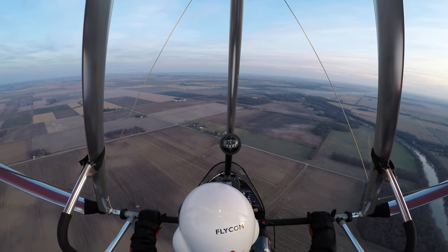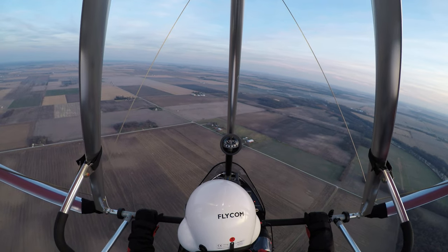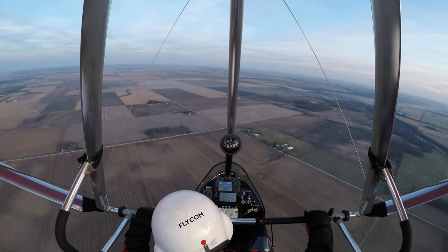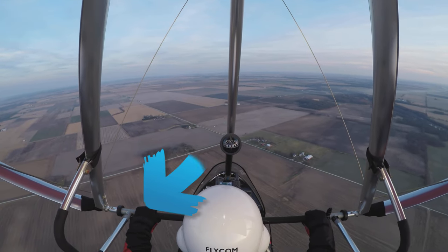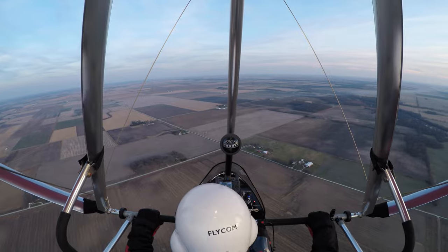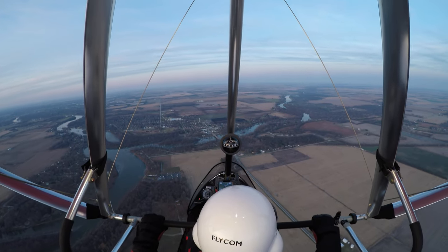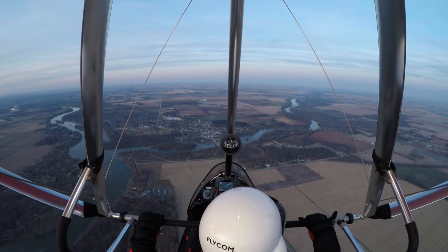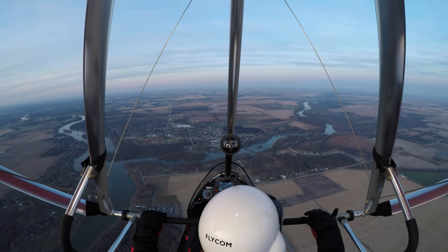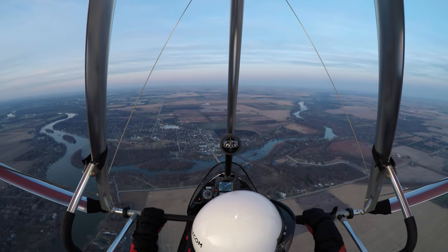Look at the crab I got going. I'm trying to stay in line with whatever that is below me. Oh, is that a sprinkler? Yeah, it's a sprinkler. Really good crab. Little ice on the river down there. Well, that's got to be smoke over there. Yeah, that's smoke. That's not fog. There's something burning up there and there.